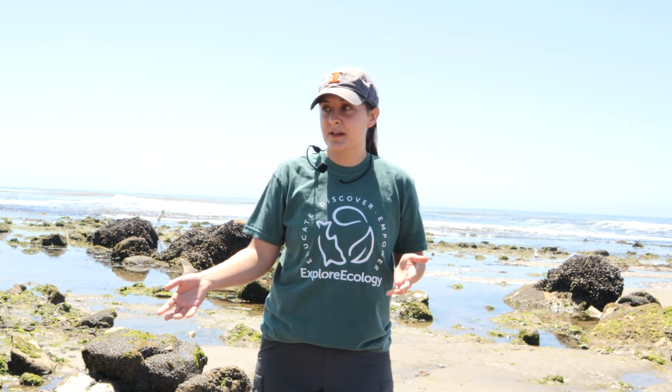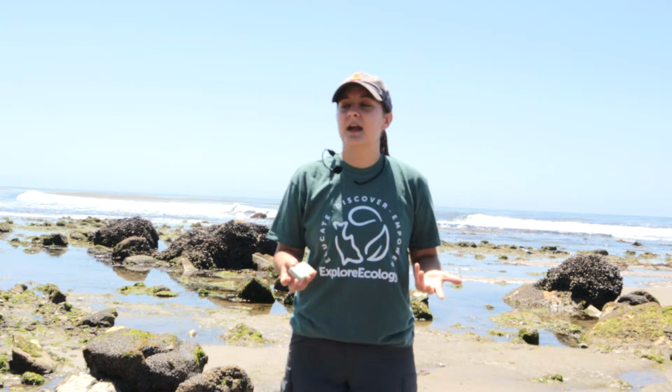Now, another threat that is facing our ocean is pollution. So the intertidal zone, the tide pools, are the very end of our watersheds. So a watershed is an area of land where all of the water drains to one spot. And here on the coast, all of that water ends up going into the ocean. And what that means is that the intertidal is kind of right at the end of our watershed. So any pollution that is on our watersheds in our land, even if it's not close to the ocean, can get swept up and end up in the ocean or in the intertidal.